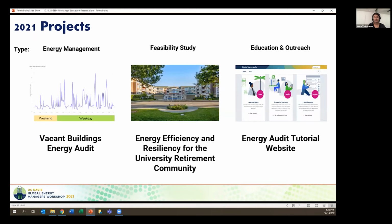So these are some of the projects that we're considering for this year's class, and they demonstrate a few of the different project types that we usually have. This first one is a vacant buildings energy auditing project, and it's a good example of how you can tie projects to ongoing research or sustainability efforts on campus, since it's part of a faculty member's research in this case. The second one is a feasibility study.